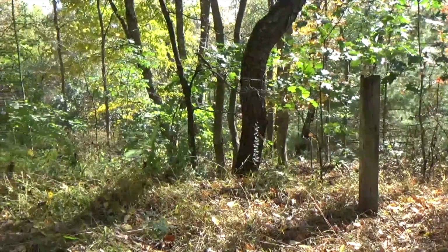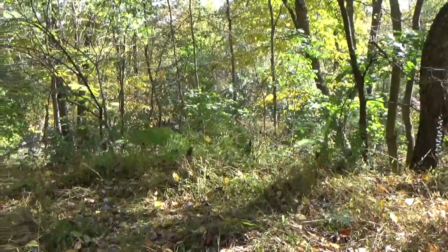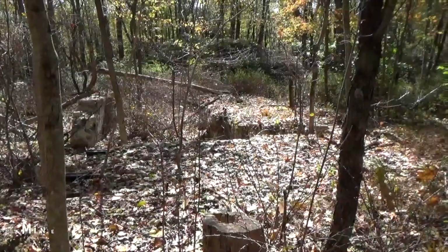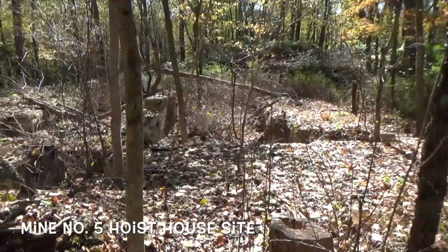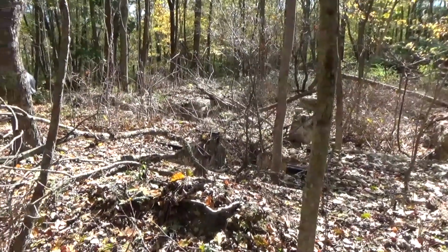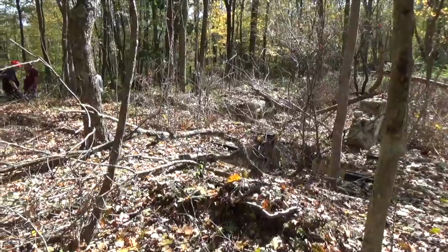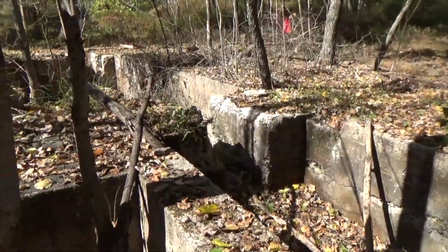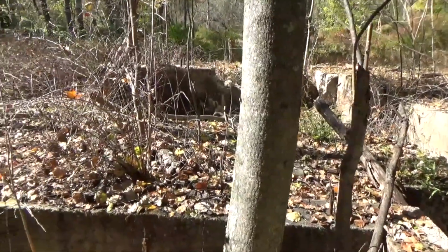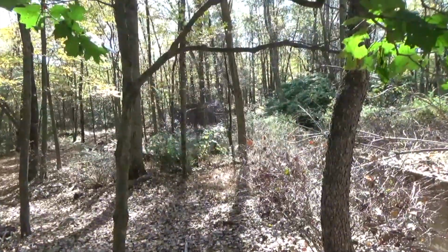Now we're going to move over toward the hoist house for the number 5 mine. It's just off scene to the left there. Yeah, here we are. There's concrete foundations of the hoist house. And Ron does a great job of explaining how the cable drums and mechanisms worked and everything else. But it's just a set of ruins in the woods to the uninformed.